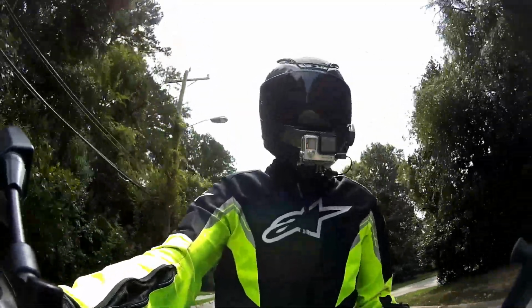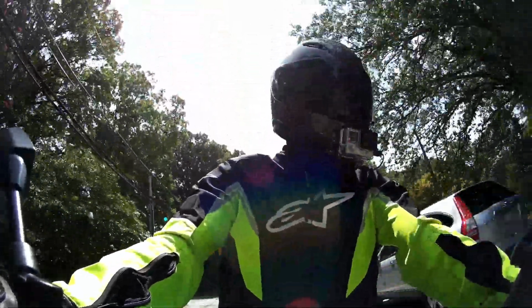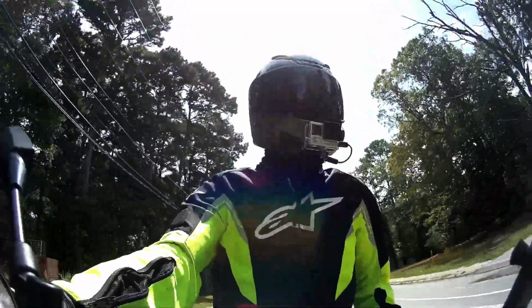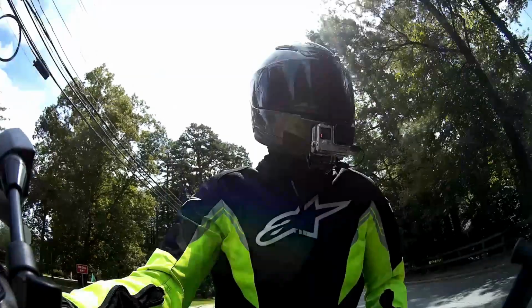The power difference is somewhat negated by the weight. The GSX is still a faster bike all the way around, quarter mile, 0 to 60, all that kind of stuff. It just is. But when it makes the power and how it makes you feel as it makes the power is really important. How you feel when you ride is probably the most important thing. If it makes you feel good, then that's awesome. That's what it's about.